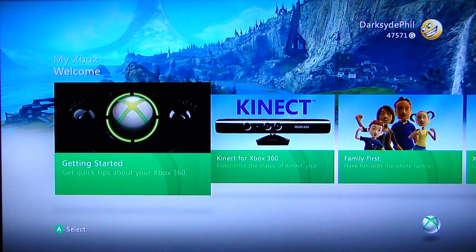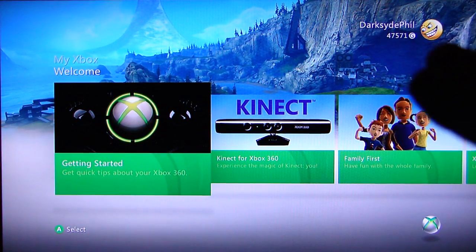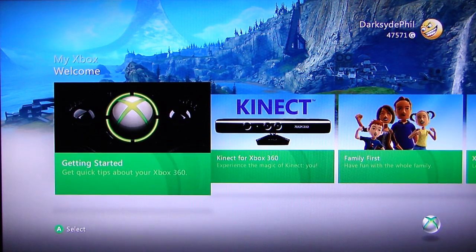So let's actually take a look at the dashboard and see what they've changed, what it looks like. All right, first of all, this is a Halo Reach theme in the background. So right off the bat, this is completely different.